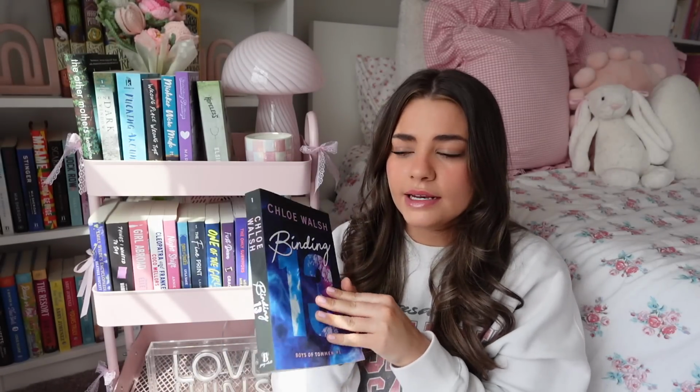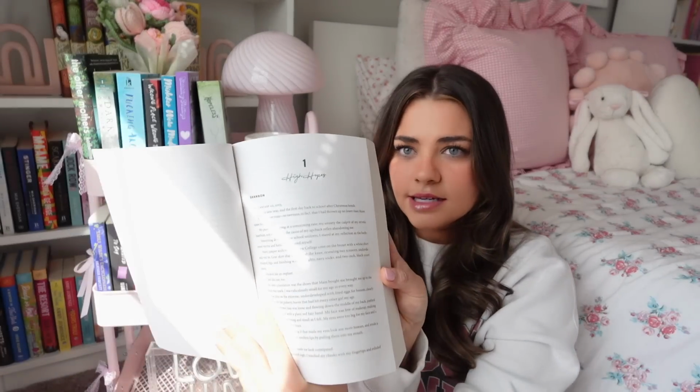So I really feel like I need to finally jump into it, and I'm finally in the mood to read it. This has a book with chapter titles. Chapter 1 says High Hopes. Chapter 2 it says Everything Has Changed. So I'm guessing this is what that means. But for our first book with chapter titles, it's going to be Binding 13.